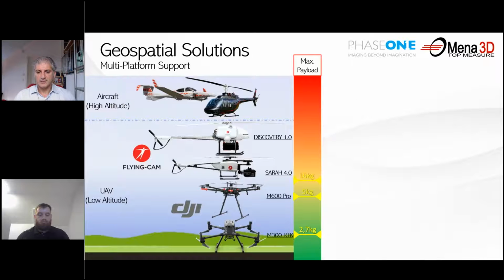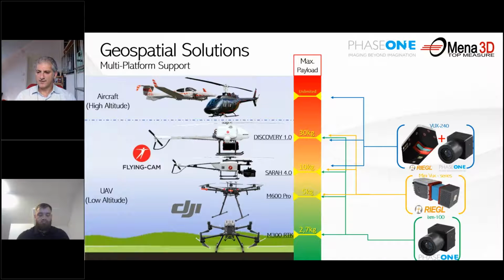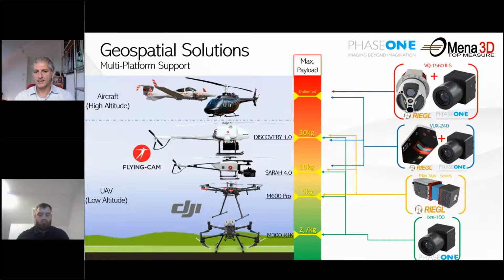This is also very nice, showing the advantage of all sensors, starting from low altitude to high altitude, up to aircraft. So the iXM-100 P3 is 2.7 kilos and can be mounted on the M300, but can also be mounted on the M600, on the Flying Cam, or on the Discovery, where we also have the RIEGL as a good combination to be mounted on the M600 and SARA and Discovery. RIEGL and Phase One sensors can also be mounted on the SARA. So we are going to the middle now, having up to 10 kilos. Or the Discovery sensor can be mounted simply on it by integrating the RIEGL LiDAR system and the Phase One, and to come to the high-end, unlimited on aircraft, again having the Phase One integrated into a high-end LiDAR system.